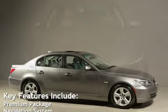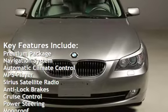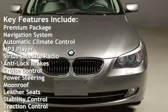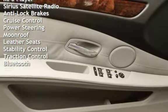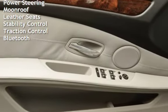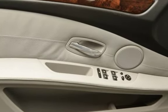Key features include premium package, navigation system, automatic climate control, MP3 player, Sirius satellite radio, anti-lock brakes, cruise control, power steering, moonroof, leather seats, stability control, traction control, and Bluetooth.